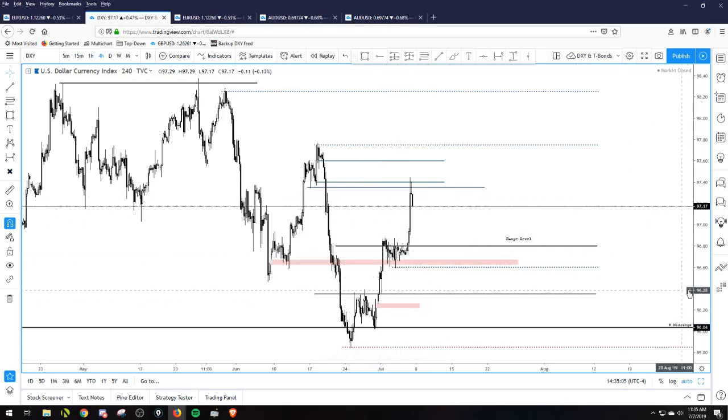So if we do get below, we do end up coming down and making a clean break below this, we probably want to see us find support right there at this. Once we engulf that, that's going to be really bearish.